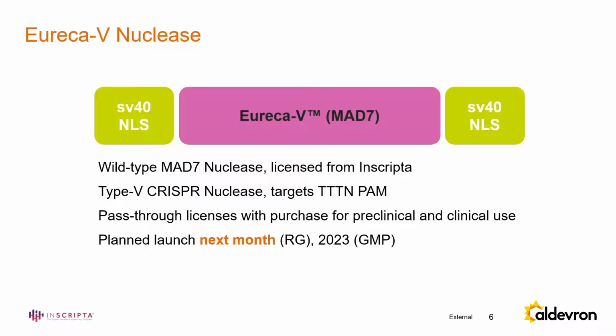And as we mentioned, we licensed this from Inscripta, who's the group that discovered it. They're based out in Colorado. They're a really good team to work with from a licensing perspective. And so we're really excited to have a product where, just by purchasing it, you don't have to have any sort of licensing deal with Inscripta. You can just buy the product off the shelf and use it all the way through clinical trials.